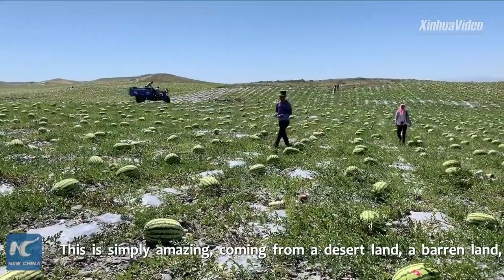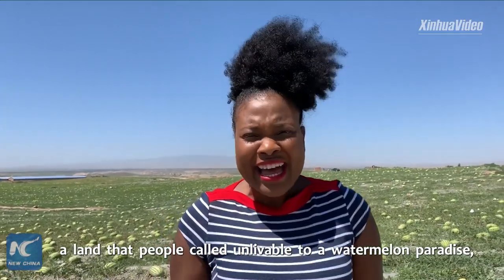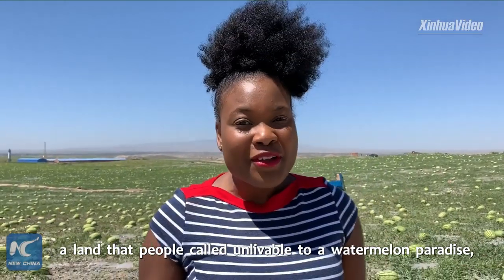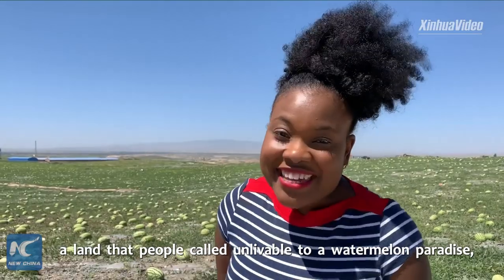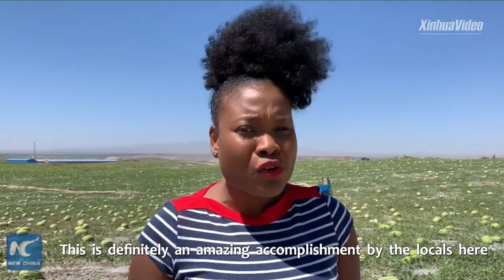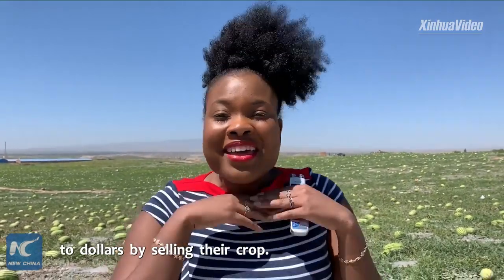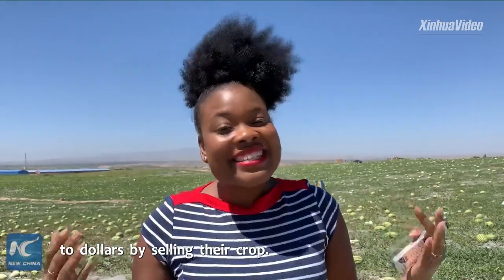This is simply amazing. Coming from a desert land, a barren land, a land that people called unlivable, to a watermelon paradise, to say the least. This is definitely an amazing accomplishment by the locals here in Zhongwei City, being able to go from desert to dollars by selling their crop.